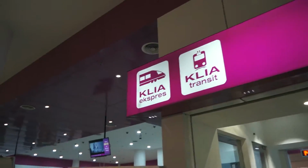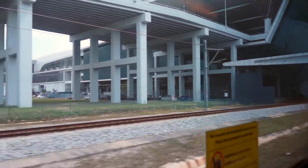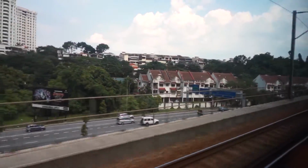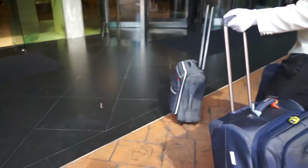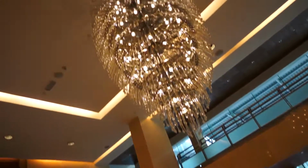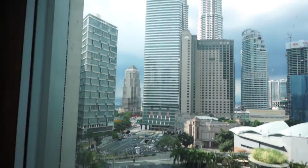Once we got off the plane, we headed straight to the train station to grab our tickets. The train is a great way to travel in Malaysia. It's quite affordable and you get stunning views throughout the city. Once we pulled into the big city of Kuala Lumpur, we headed straight to our hotel. We were going to be staying at the Impiana KLCC Hotel in Geelong, Penang. This hotel was amazing and the views will not disappoint you.